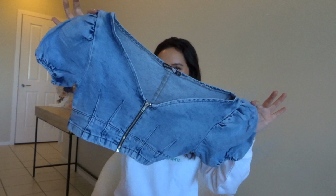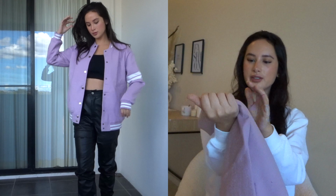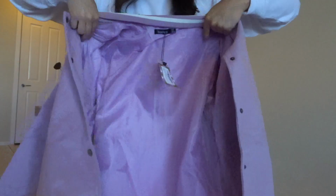Now if you guys know me, you know that my favorite color is pink. I had to get this cute varsity bomber jacket. It's so cute. It's kind of like a soft velvet almost material. Detail on the arms, little stripes also on the sleeves and at the bottom. I love the, it's definitely more of an oversized fit.